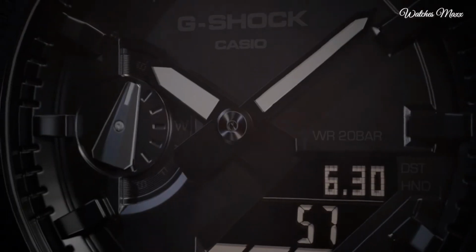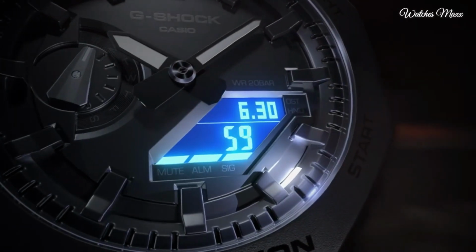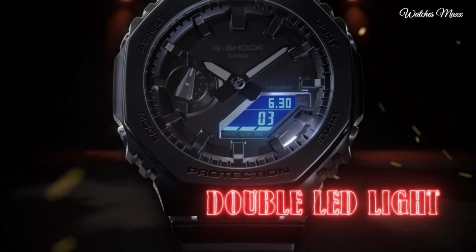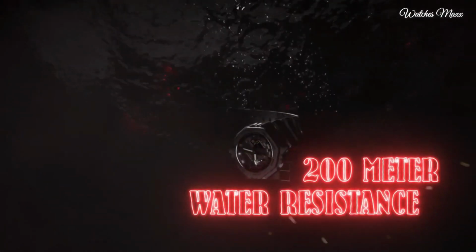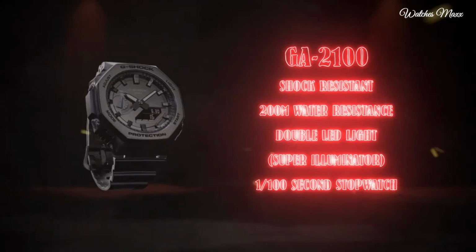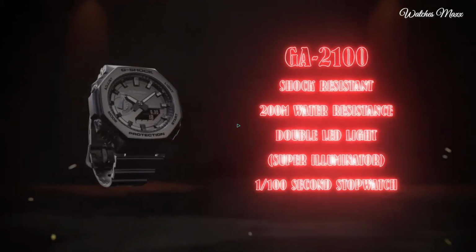Display type, analog digital. This timepiece has mineral glass. Polymer band, band color black, water resistance 200 meters. The following features are equipped: date, day, month, world time, chronograph, countdown timer, alarm, perpetual calendar, backlight, glowing hands.